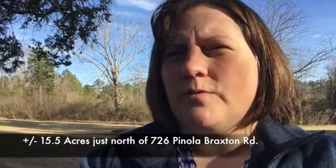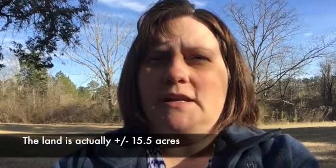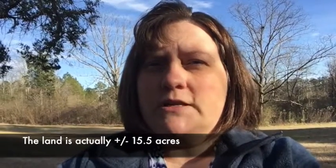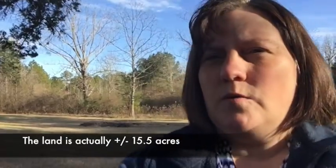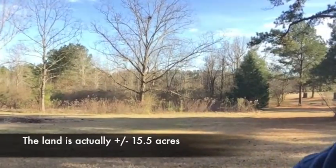Pinola Braxton Rd. There's roughly 12.5 acres here, and it adjoins another 12.5 acres that has a log home on it. The owner is going to list them separately, but if you wanted to buy the whole 25 acres, he'll make you a heck of a deal. So this is the land.